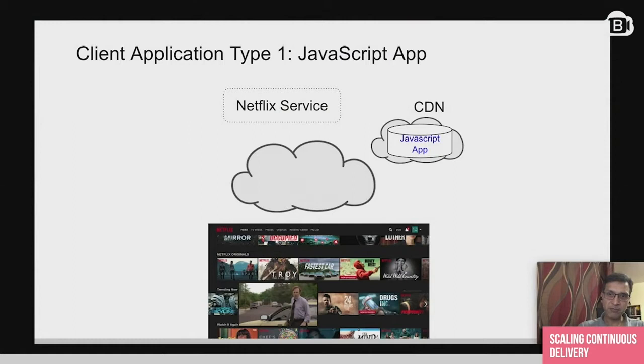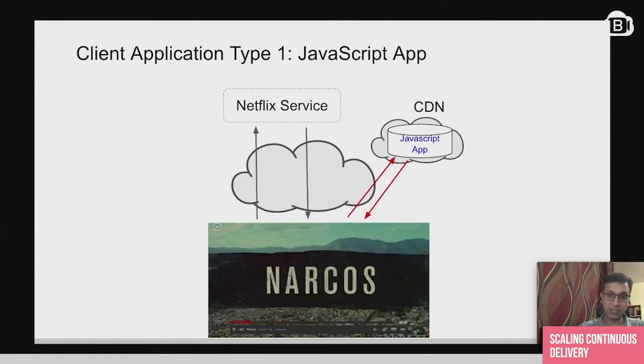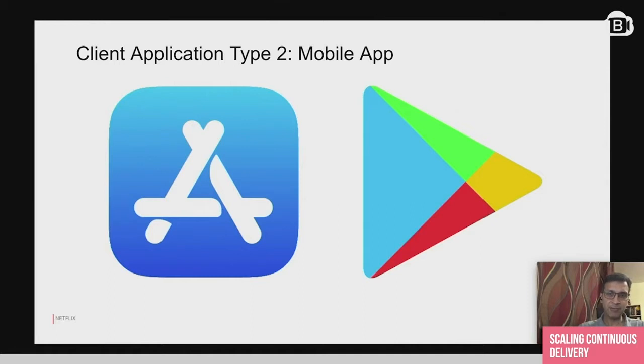There are two types of client applications. First, one that we control, such as the web player JavaScript application illustrated here being downloaded from a CDN before playback starts. A similar client application model is used for Netflix on TV devices. The second type of client application is one that's hosted behind an app store, for example, in mobile phones or even game consoles. I'm sure some of you are wondering, they have likely addressed the challenges with frequent application updates, so why not just adopt their model?